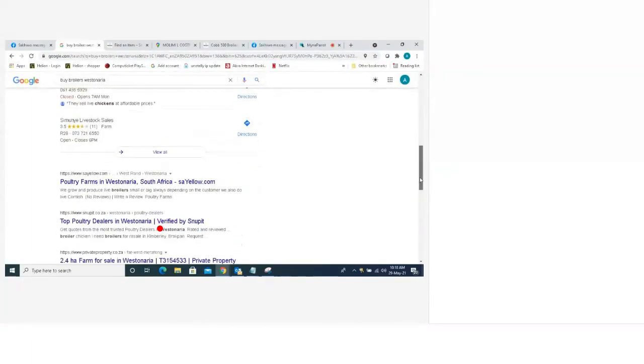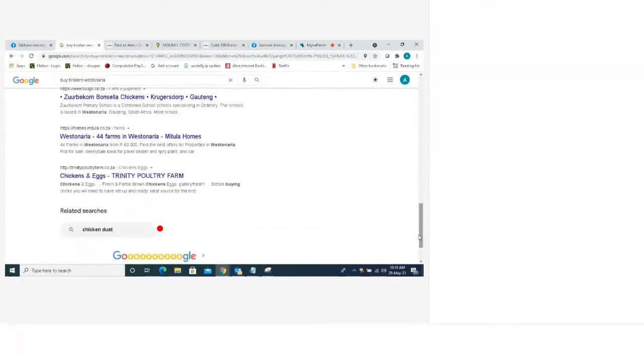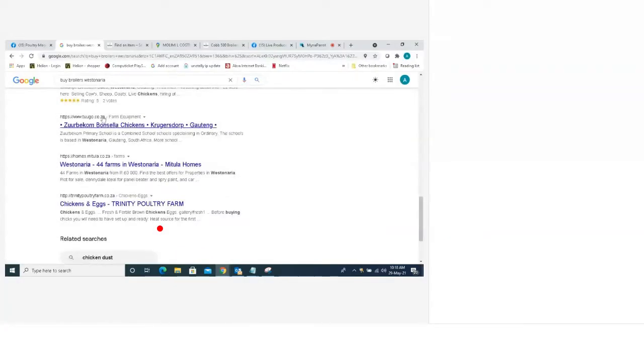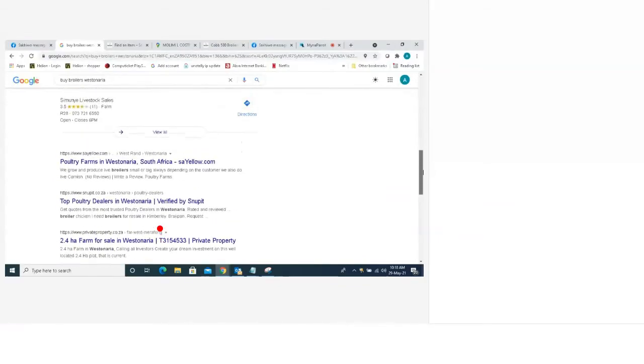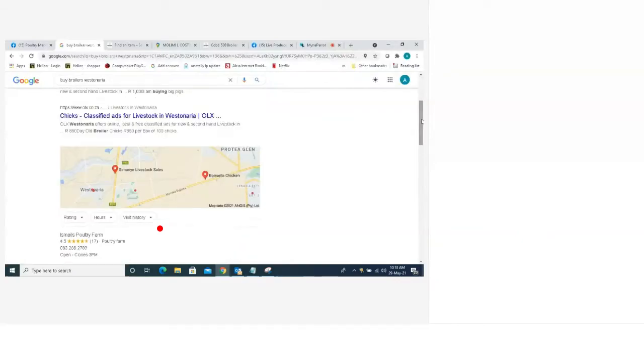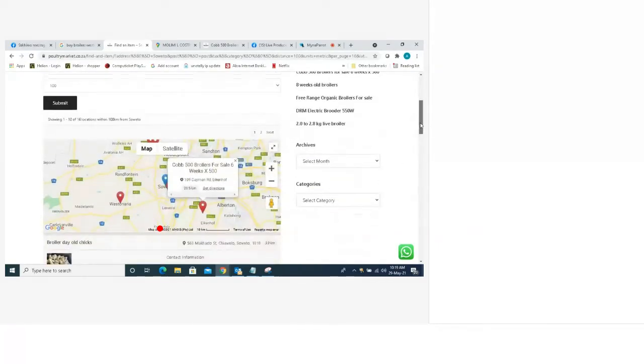If you see, these are the websites that are listed, and those posts that are listed on our site will be listed under Google with their links to our poultry website. Okay, so that's essentially what's on offer, how the poultry marketplace can help you to sell your product. It's pretty simple, it's free, and it helps to get scammers because we have geotagging on all the products that are listed here.